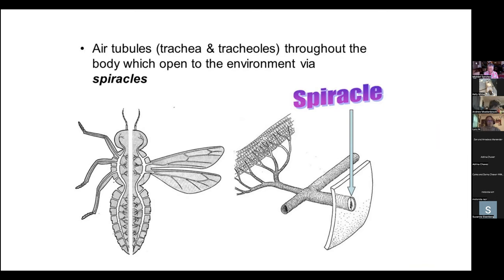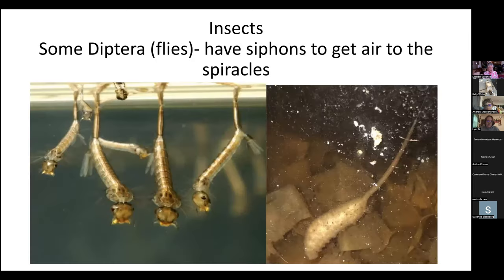And you can see that that can open and close, and that means that you can tighten it, and that way you can keep from getting water into your system, or something that you don't want into the system, right? Some insects have so many hairs around those things that literally what they can do is, some beetles, they can trap air against their bodies and they can stay underwater and allow that air to get into their spiracle systems just by contact with the surface.